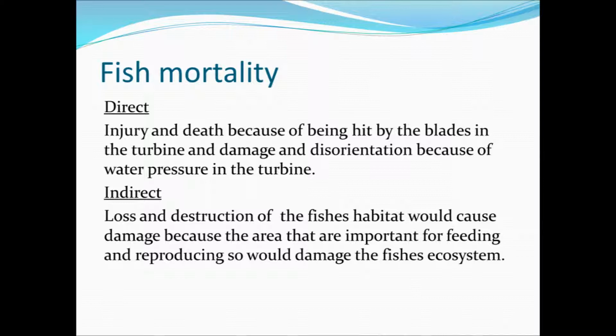The direct effect of the turbine is the fish getting hit by the blades or getting disorientated by the water pressure around the turbine, and this causes damage and disorientation to the fish. And for fish mortality, the indirect effect is the loss of habitat where the fish are feeding and reproducing, so it would damage the fish's ecosystem.